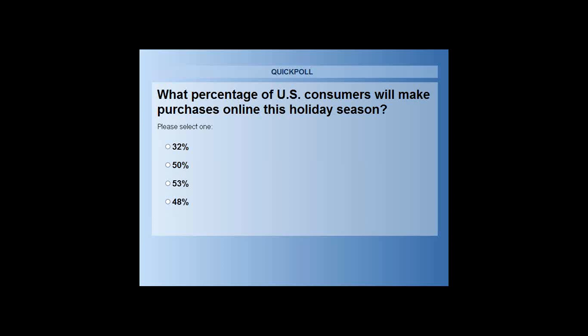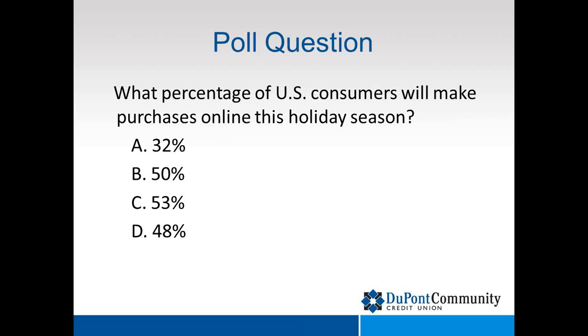It looks like most of you chose C, 53%, and you are correct. 52.3% of U.S. consumers will make purchases online this holiday season.